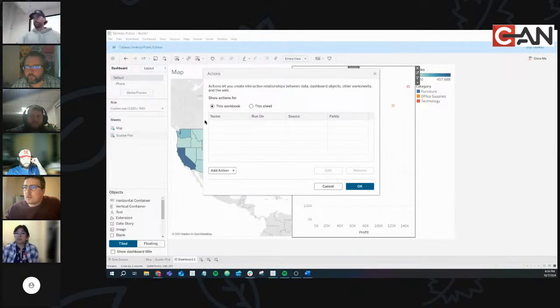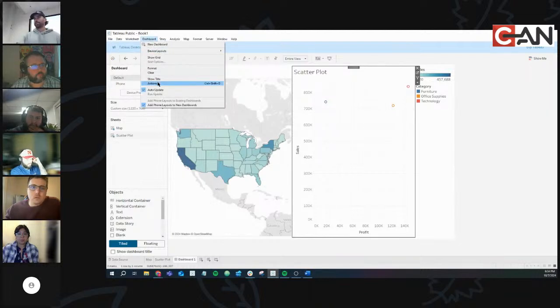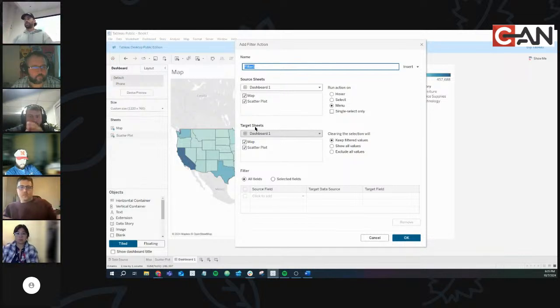Cool. So just in case you missed that, we'll go back to the start. Dashboard, actions, add action, filter. Source sheet is going to be what are we clicking on? What's the source that we're clicking on? And then the target sheet is going to be based on what we click on in the source sheet. What sheet are we going to filter? So this is the actual filter that we're going to use for the final project.